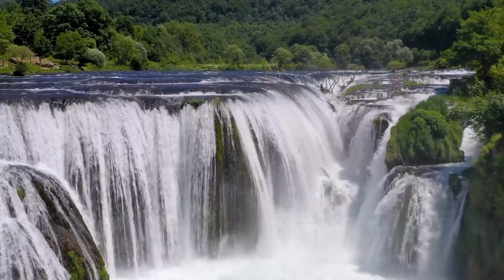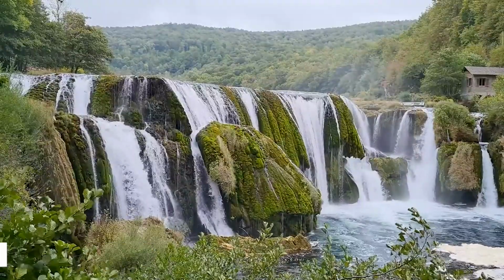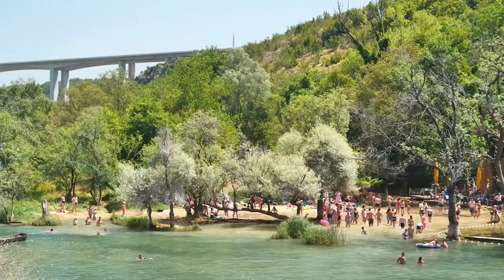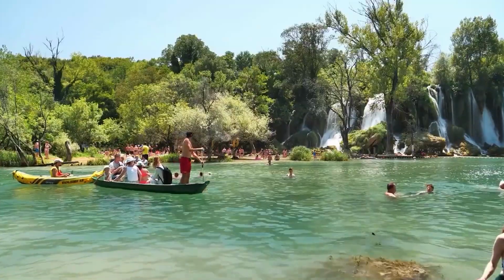Skip the busy Strbacki Buk and head for Milancevac Buk, a quieter cascade with powerful falls and inviting pools. In the summer, take a dip or test your nerve with a jump from the smooth rocks. Just mind your footing. Explore the riverside trails too. Pine-scented paths reveal smaller falls and peaceful corners.